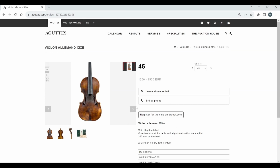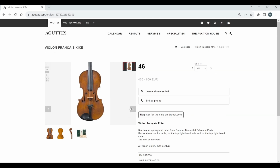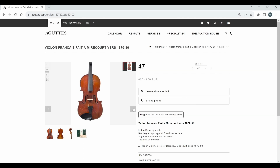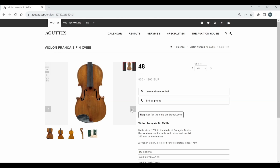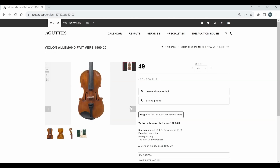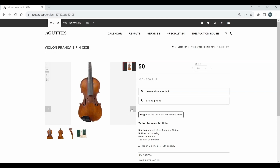German violin, 19th century, 360 length of the back. French violin, 19th century, 400 to 600. That's okay. French violin, Circle of Derazey, Mirecourt, 1870 to 1880. That's all standard stuff. French violin François Breton, 1780. Okay. German violin, 1900. Nothing too exciting there. French violin, late 19th century. That's pretty standard as well.